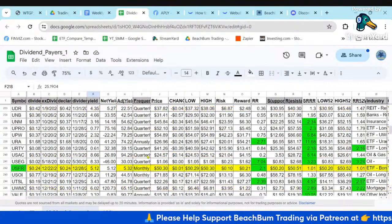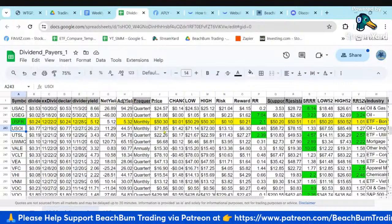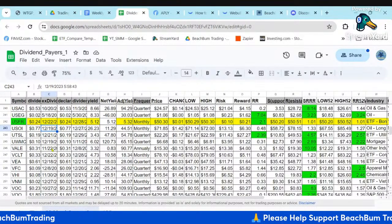The only other one, USOI, again, that's on oil. So again, right now it's a little high. I would like it down, below 60. And again, it went ex-dividend on the 19th of December. Probably go again around the 19th of January.